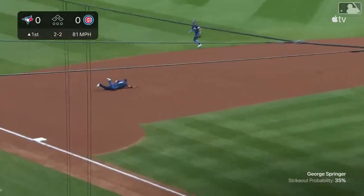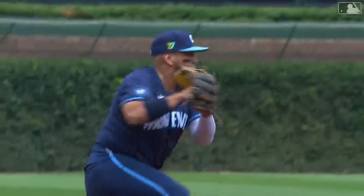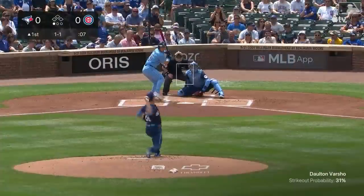Hit hard, and a diving stop by Isaac Paredes. The throw in time to retire Springer. What a start to the ball game. Isaac Paredes with a terrific defensive play, one away.